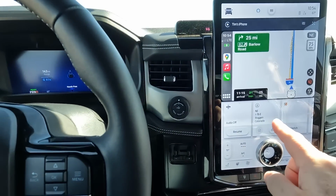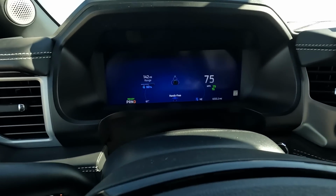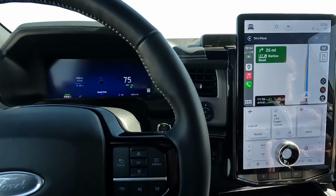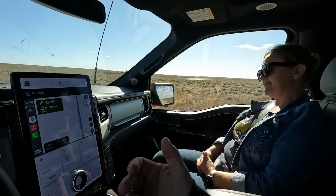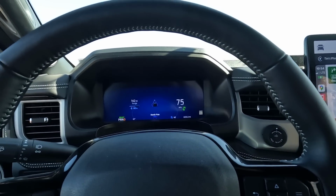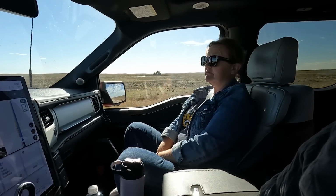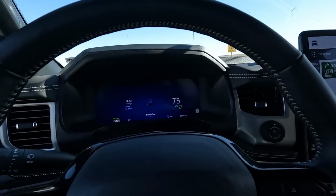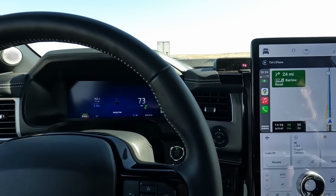We've got 25 miles to the Walmart, and we have about 142 miles of range left. And we're gonna stop and charge for a little while because we figured it's 150, 160 miles, something like that. So we're gonna stop and charge for a little bit, just to make sure we have plenty of range. It's kind of windy and cold today. And then I'm gonna let her drive, and we'll see what she thinks behind the wheel of the Lightning. But yeah, so we're just kind of cruising, and that's the update.